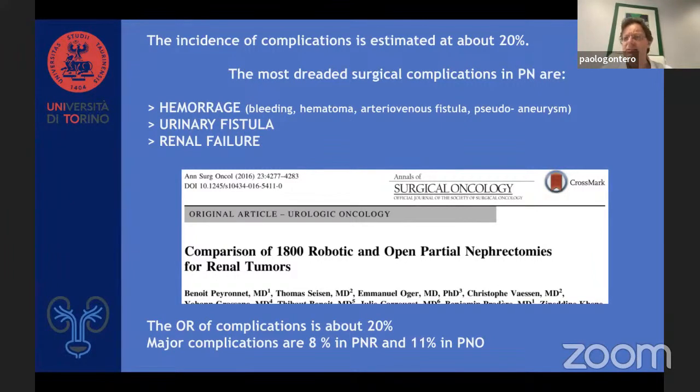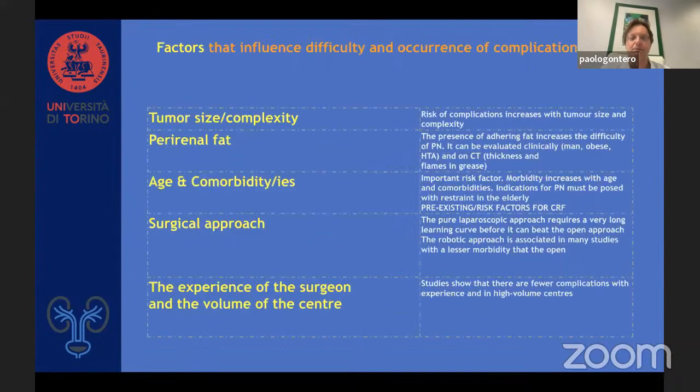Urinary fistula, this is fairly rare, I would say. And of course, don't forget about renal failure. That has a lot to do with the way we perform our procedure. We do have a lot of patients, particularly the elderly ones, who may have a pre-existing chronic renal failure. And these are the patients where even by doing a partial nephrectomy, which is what we do in place of radical nephrectomy to reduce this risk, even in this kind of procedure, we may worsen the renal failure.